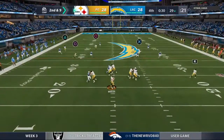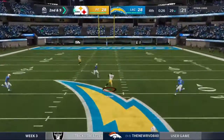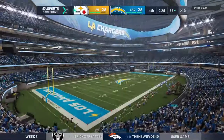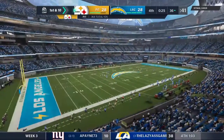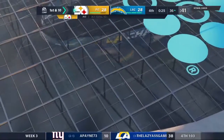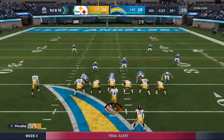Now Wilson. He's going to fire one deep, middle of the field. He's got a man, complete. Now the Steelers use the first of their 3 timeouts as they'll stop it with 25 ticks remaining on the clock. Steelers. So how about that for a chain mover?